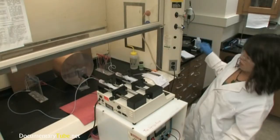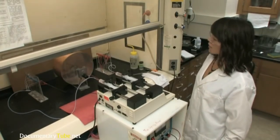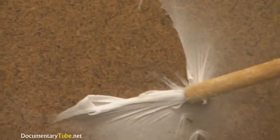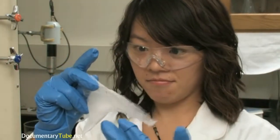The path that the fiber takes is very long. It whips back and forth in between that space. It cools down, any solvent evaporates, and the fiber is stretched out to a thinner and thinner diameter. So using this technique, we're able to make the nanofibers much smaller than anything you're able to make using mechanical forces.